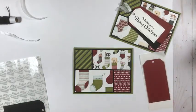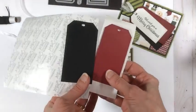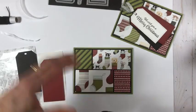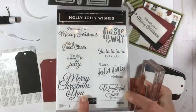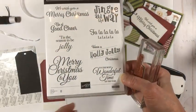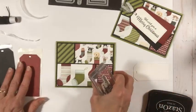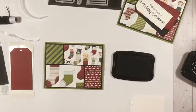All right, so now I've used some of the TaylorMade tags dies to die cut 3 different tags. So 2 of this size, 1 in cherry cobbler and 1 in black. And then the third one is somewhere around here. Oh, here it is. This is what I'm going to stamp the sentiment on. And I've used, like I said, the Holly Jolly Wishes set. This is also retiring. I have used this set so much, especially this sentiment and the We Wish You a Merry Christmas, which just couldn't be more versatile. And then a little bit of this one too. It's the most wonderful time of the year. That's a great set. And again, it's going away as of January 3rd. But it's also while supplies last, so don't wait if you want it. I know some things on the last chance list have already disappeared, which is really sad.